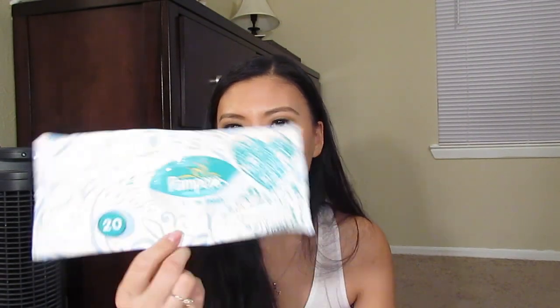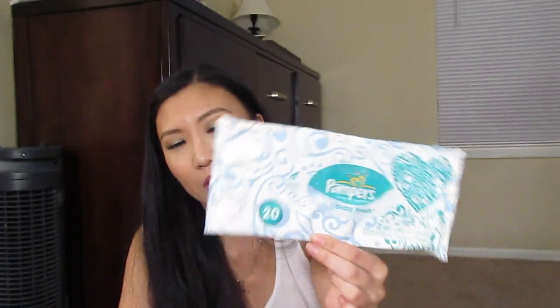Then we finished these Pampers Baby Fresh wipes, but they smell so strong, and I think I used them only for my hands because I didn't want to use them on Christian, but just wanted to show you guys. I'm not a fan of Pampers. I know a lot of people like them. Pampers and Huggies, we're just not fans of those brands.